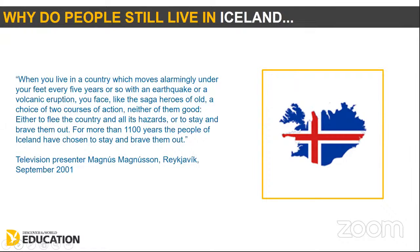And he very clearly states in one of his books that when you live in a country which moves alarmingly under your feet every 5 years or so with an earthquake or a volcanic eruption, you face, like the saga heroes of old, they love their sagas, a choice of two courses of action. Either flee the country and all its hazards, or stay and brave them out. And actually, for more than 1100 years, the people of Iceland have chosen to stay and brave them out.